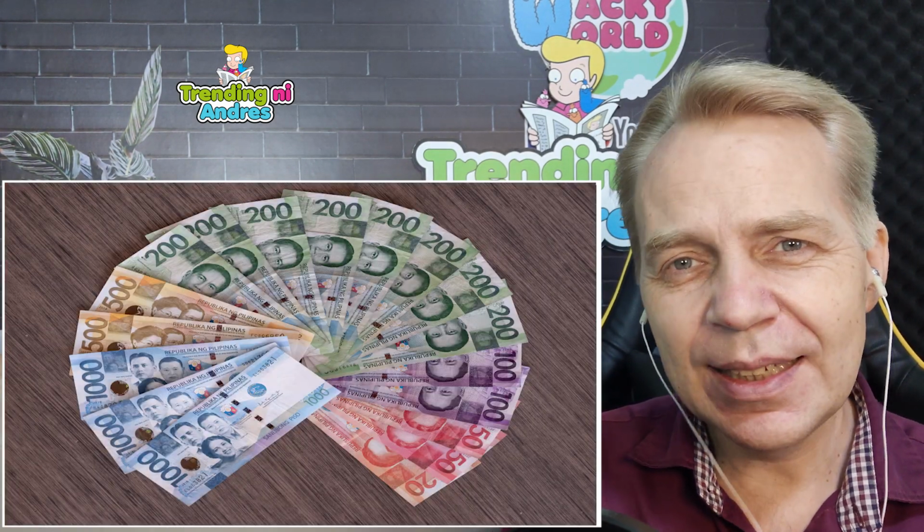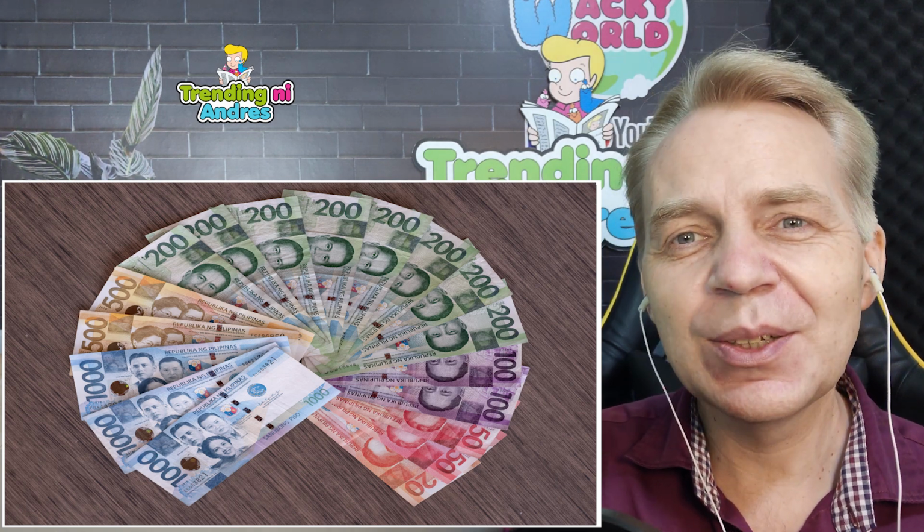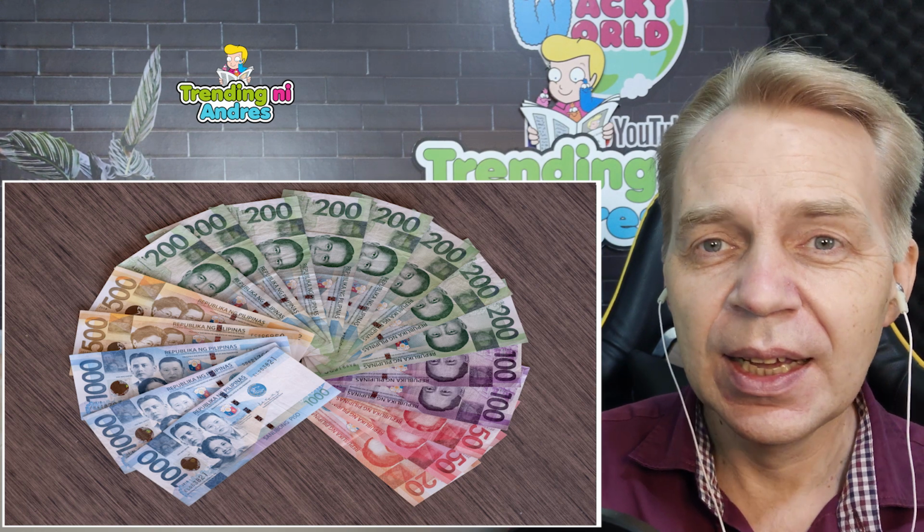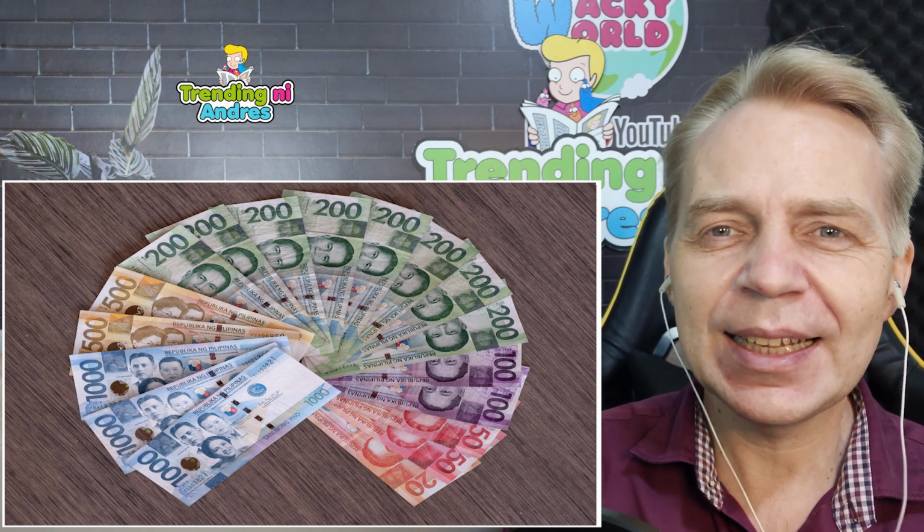Ganda talaga yung back din, diba? Kasi when you look at it, you see the Taal volcano on the back of the 50, and on other notes you see different things. I like that. It's just so pamakanda talaga.